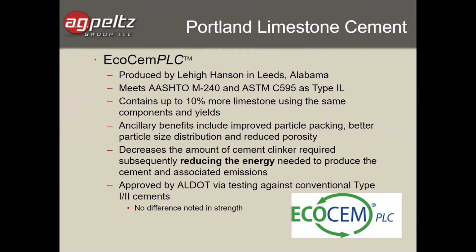Some of the benefits that they have promoted and we have seen is that we do get a little bit higher density. Our unit weights of this concrete were probably about 2 pounds per cubic yard higher than our traditional, which is a big thing for us because it actually allowed us to get density a little bit easier in the field than with the normal type 1. Of course, the big advantage here is it reduces the amount of cement clinker required, so that reduces the energy needed, and therefore our carbon footprint is reduced.